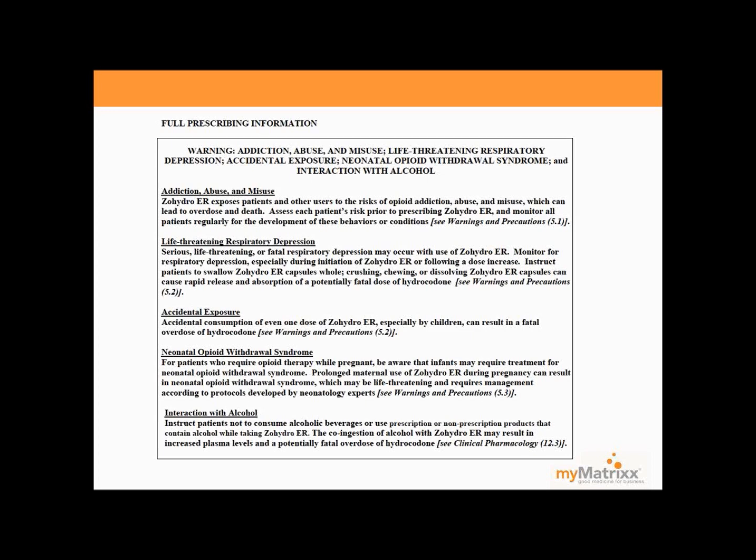Next slide. So the new indication for long-acting opioids is for the management of pain severe enough to require daily, around-the-clock, long-term opioid treatment, and for which alternative treatment options are inadequate. This ups the ante on the description of who is appropriate for an opioid. And I think it's important that they use the term where alternative treatment options are inadequate. So again, not just that the patient has pain and needs to be put on an opioid, but that they need to be assessed appropriately and have failed other treatments.